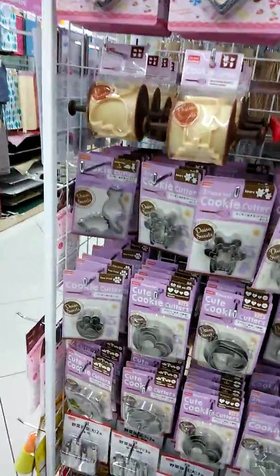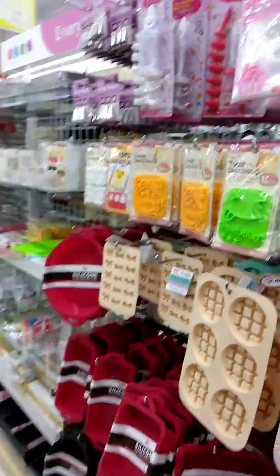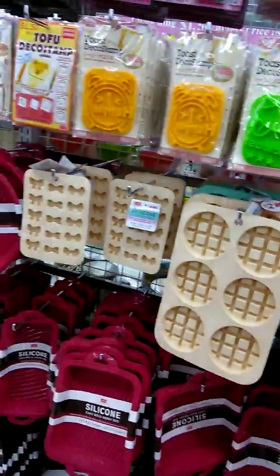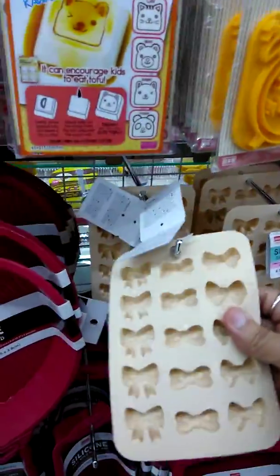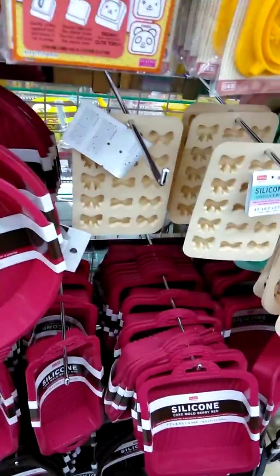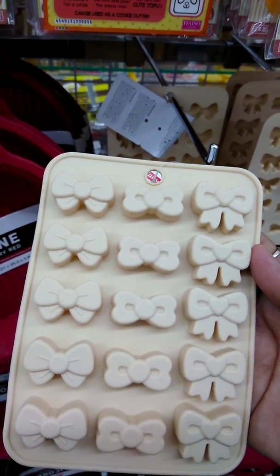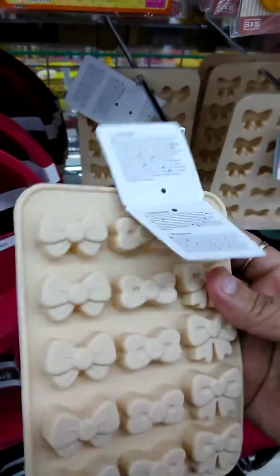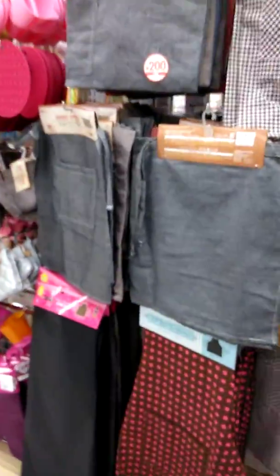Checking to see what they have here. And then you come back here and they have all the silicone, all kinds of, and look at the little bowls. Oh my gosh. I think this would work if you want to use your clay, you can use that. Look at how cute that is. That is so adorable. And they have all this cake stuff, and look at all this. And they have the aprons here.